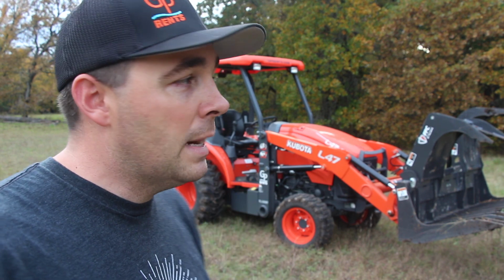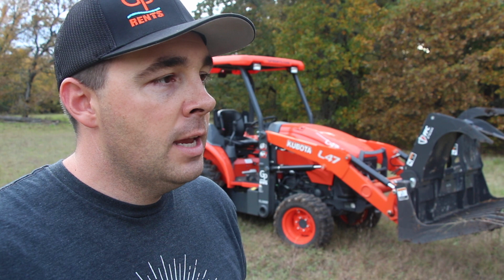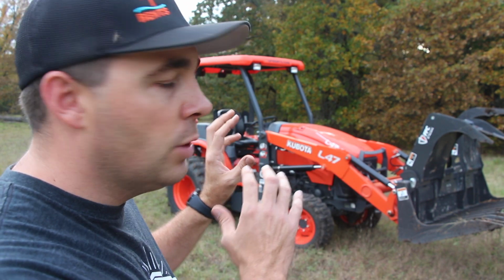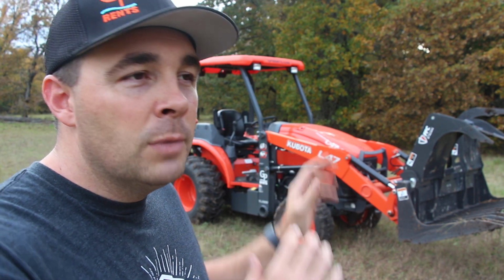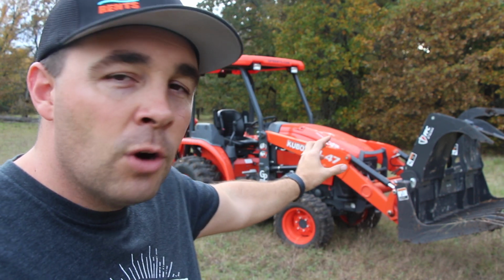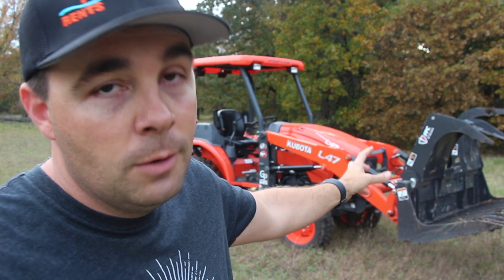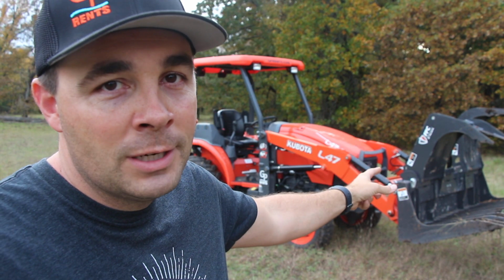Reason number two that I think you should rent equipment before you buy, or even if you are going to buy, is because we all have different properties. We all live on different size properties, different terrain. And when you have something that you can go rent, it's a much smaller investment. So like me with this grapple, I've never owned a grapple on the front of a tractor. After using this, I promise you, I want one big time. I really want a grapple on my tractor.